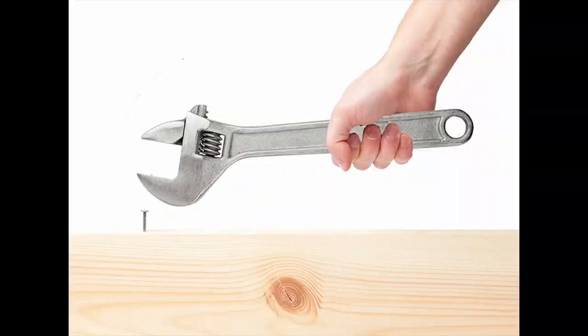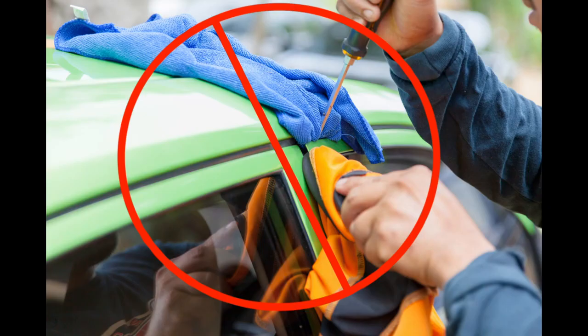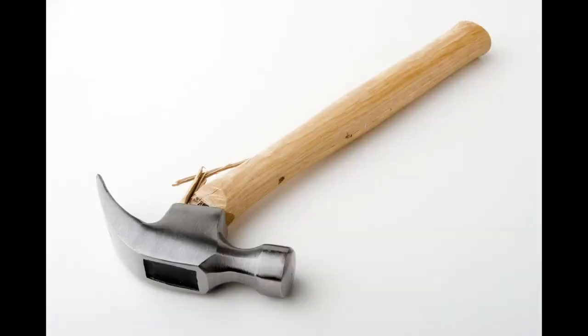Make sure you're using it for its designed purpose, meaning don't use a wrench as a hammer nor a screwdriver as a chisel. And also remember that self-fabricated tools are not allowed. Also, please ensure you're inspecting the tools you do have. If a hammerhead is loose or the handle is splintering, what time is it? Yes, it's time to get a new tool.